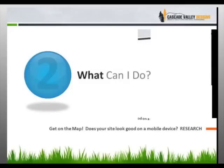So let's talk about what you can do to make your website mobile friendly. A few things are to get on a map if you're local, and check if your site looks good on a mobile device. And I'm going to clear up some key mobile technical terms as well. So let's get going into this because I want to show you some cool things.